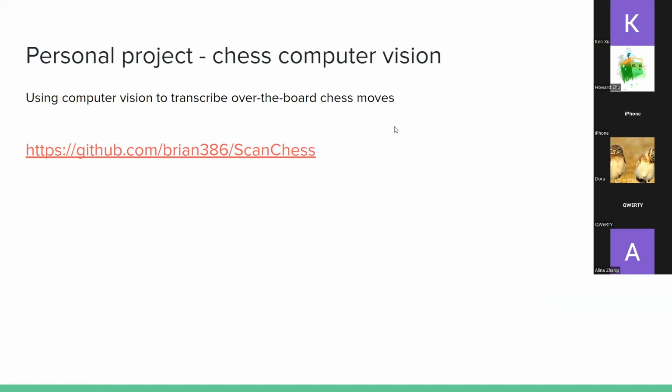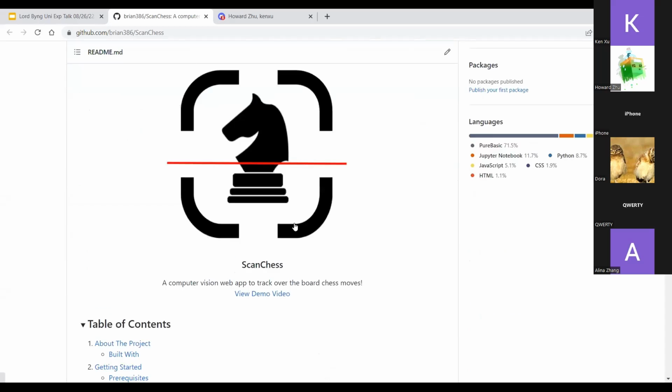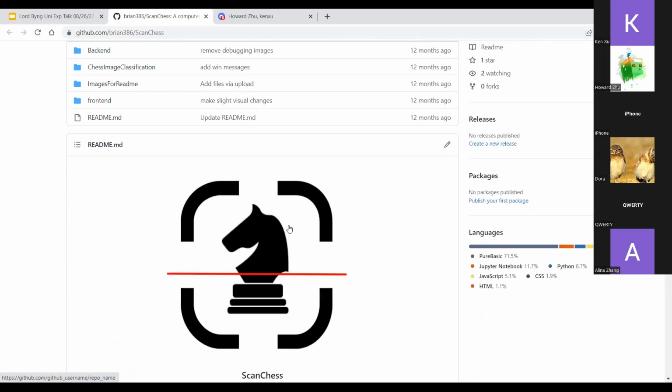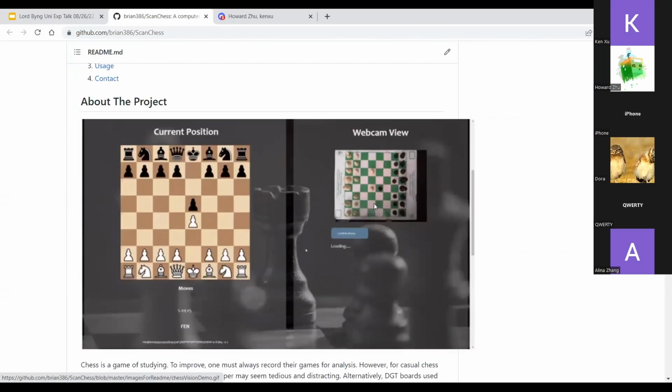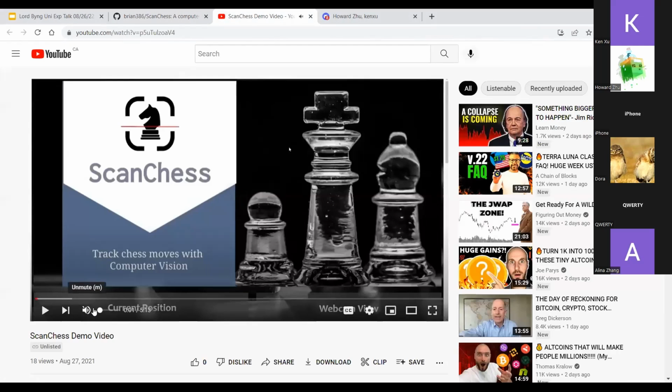Oh yeah, so one thing I wanted to show is a personal project that I worked on during my university times. So if you're asking what I do in my free time, this is one of them. This app allows you to transcribe over the board chess moves. So I have a demo video here that I can show. Okay, I'm gonna turn the sound off.